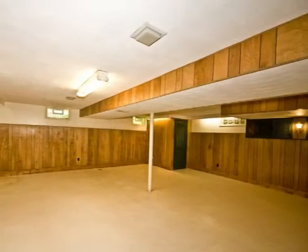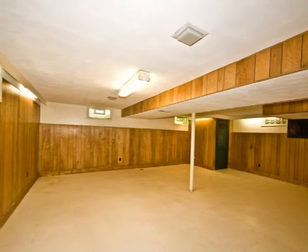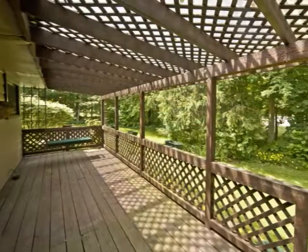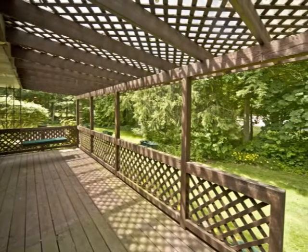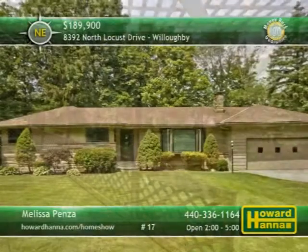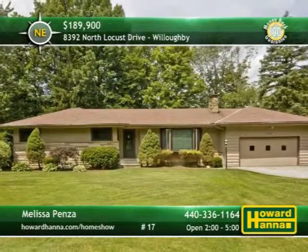Glass block windows emit natural light to the partially finished basement, and a 100% money-back guarantee can provide peace of mind. Relax on the porch swing of the 26-foot covered deck while enjoying views of the nicely landscaped yard. For a personal tour this afternoon between 2 and 5, meet with host Melissa Penza.